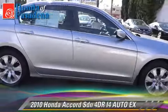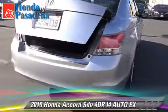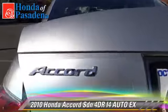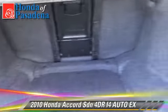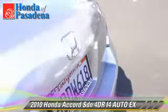The 2010 Honda Accord EX. With an automatic transmission, this front-wheel drive sedan, with fewer than 65,000 miles on the odometer, is well-equipped. This Honda features a sunroof, alloy wheels, and tilt wheel.